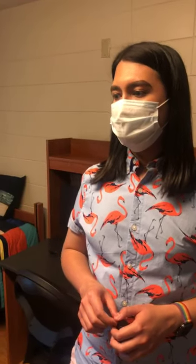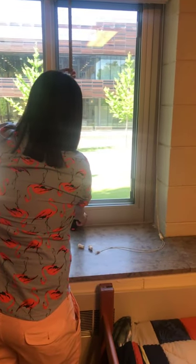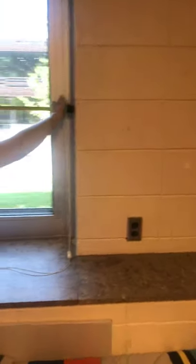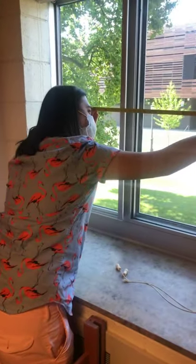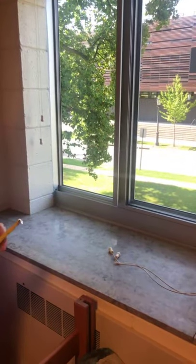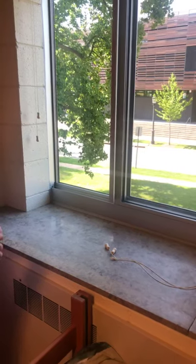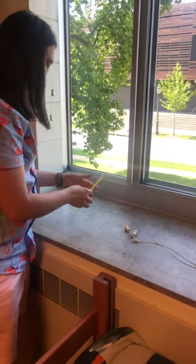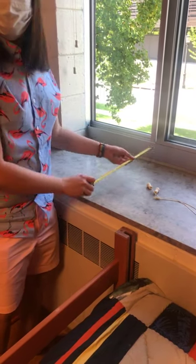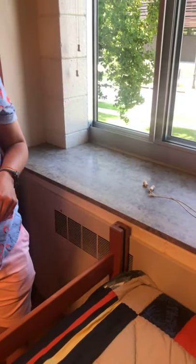Let's see. How about we go ahead and do the window as well? So that's 46 height. 46 by 44. Okay. And can you give us the depth as well? Of the ledge? 21 inches. Okay. Fantastic.